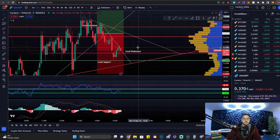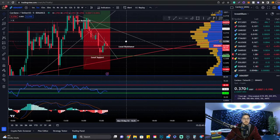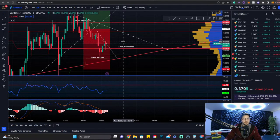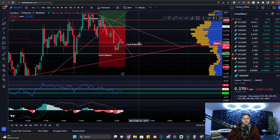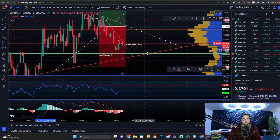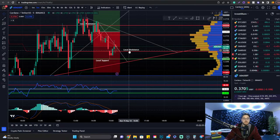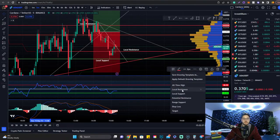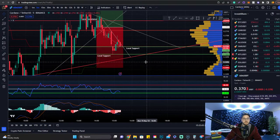Creeping above this. Got some buy shadow wicks here, so good sign. Getting above that local resistance, which adds another layer of protection to our stop loss. So whenever we get new levels of resistance flipping as support, it adds another additional level of protection to your stop loss.